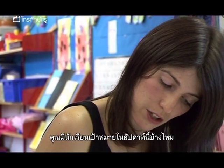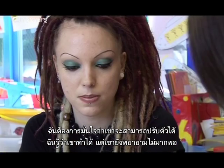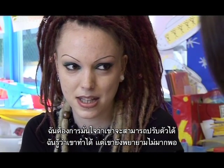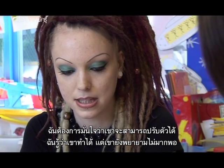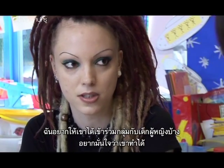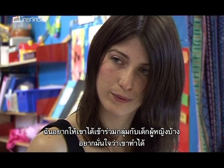Have you got any target children this week? Yeah, it's going to be Shoaib. I just want to make sure really that he is applying himself, because even though he is able, he doesn't always apply himself to the best of his ability. And I just want him to consolidate his skills and be ready.